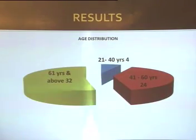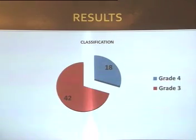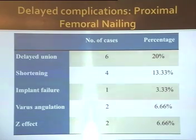Results: most of the patients were above 61 years, 32 in number, and 41 to 60 years were 24 patients. The majority of the mechanism of injury was fall on the side. Road traffic accident and fall from height were the other two modes of injury. And a majority of the cases were grade 3 of Boyd and Griffin.